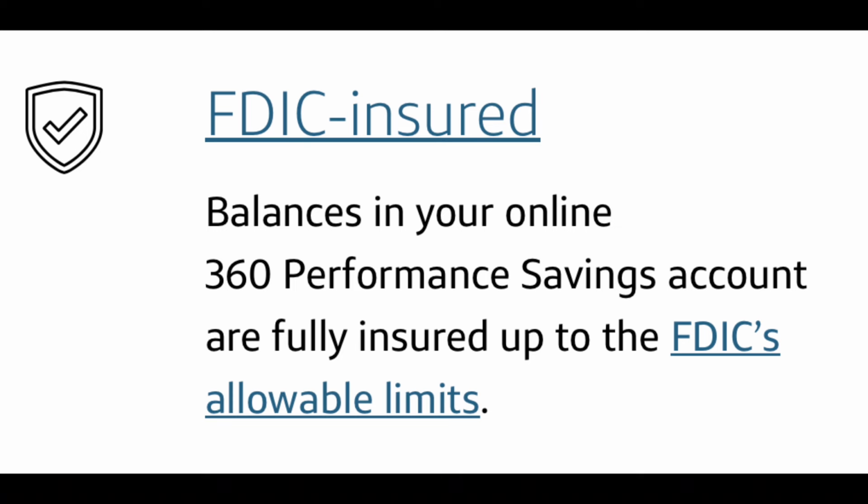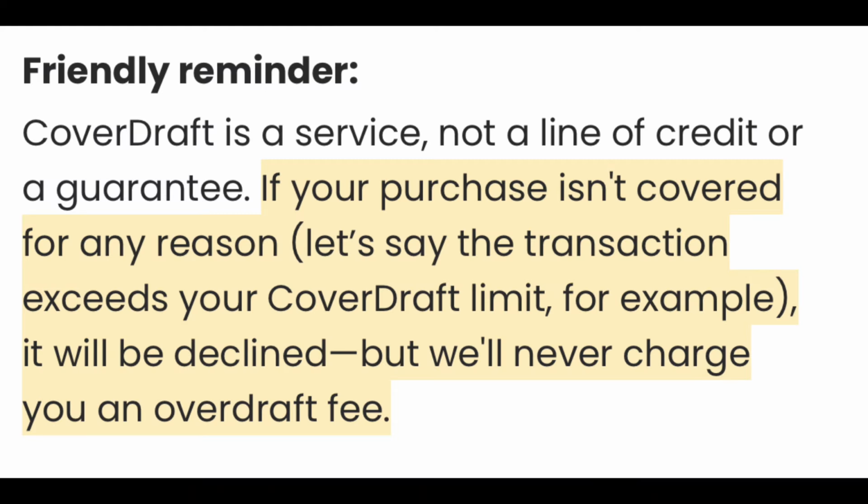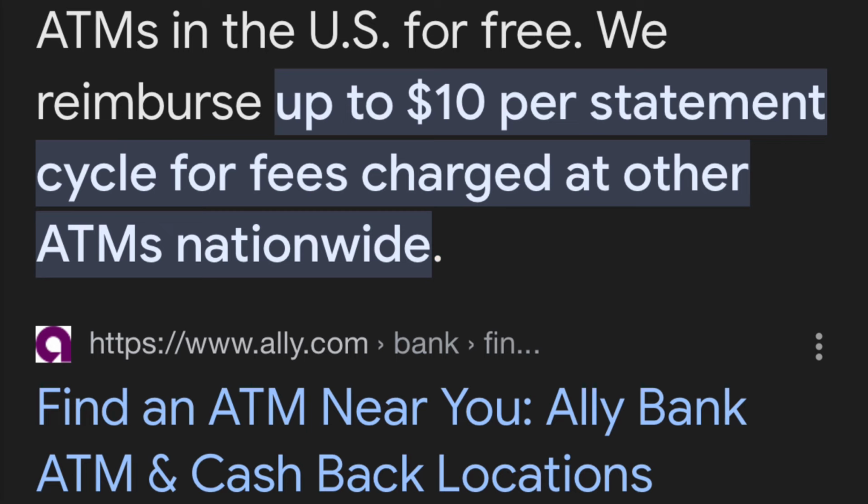And of course, your money is FDIC insured up to $250,000 with either bank account. So your money is insured in case of a bank failure. Both bank accounts are fee-friendly, as there are no monthly fees or yearly fees. And neither account has overdraft fees. Ally Bank will also reimburse users up to $10 per statement cycle if they get a fee from using an ATM that is outside of their network.